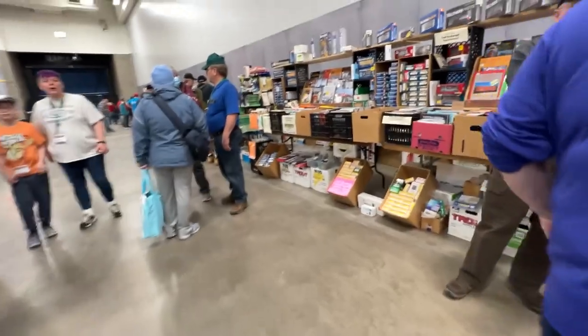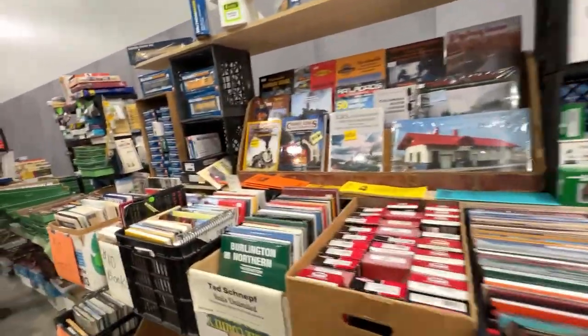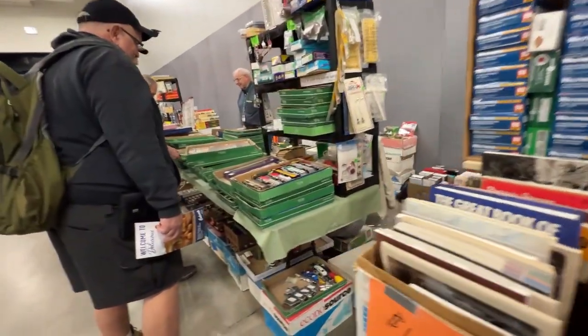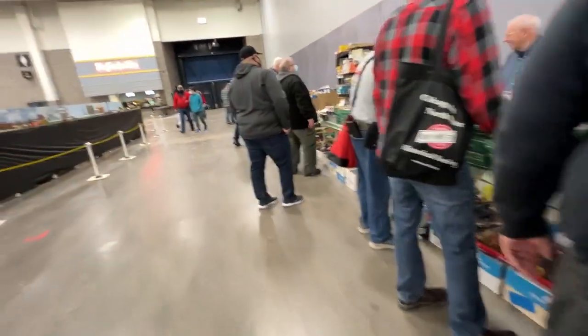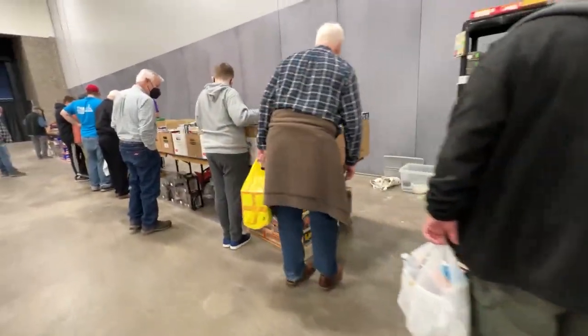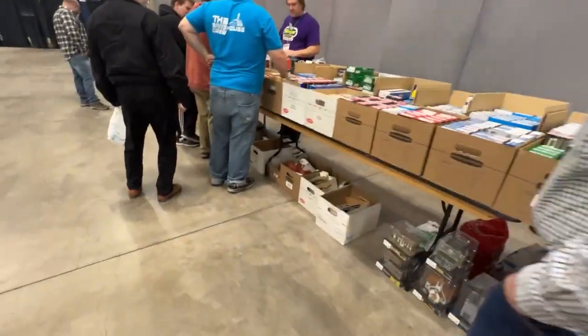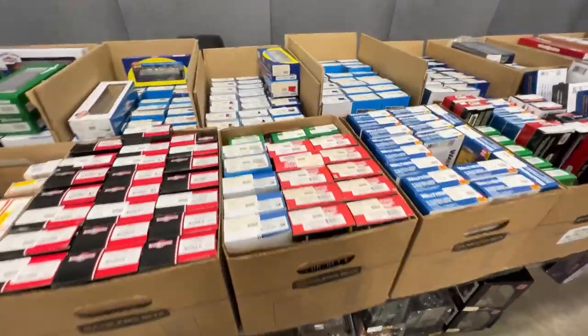Now, coming up on the right-hand side, not here, but the booth after this, is one of my least favorite vendors in all of train show dom. This guy, I don't remember his name, I think it's Bill, which is unfortunate, but he comes to my local train show every time. We will go back and take a look at his booth, but he doesn't take kindly to people filming, so I had to skip over that.